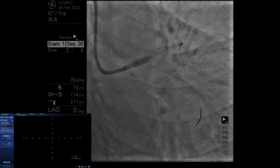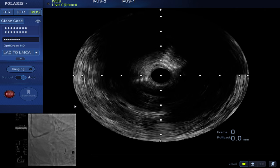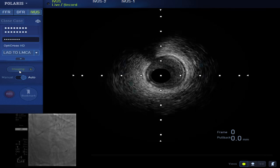And I think it's a good practice because it saves dye. At the end of the day, the patient has to bear the contrast and has to excrete it. So using less contrast, I think, is always a good idea. I agree, yes. With the patient having no complaint, hemodynamically stable, no ST-T change at that time, we can do the imaging. From first. Okay, go.